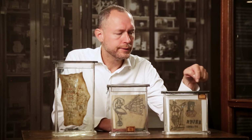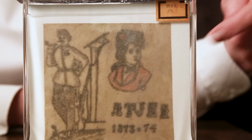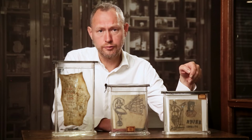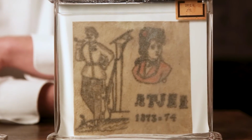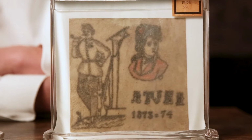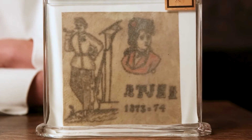By the way, we don't know who that lady is that you see in the other corner. Likely it was the soldier's wife or his lover. We don't even know if this lady came from Indonesia or was Dutch. These are all questions that probably will never be answered.